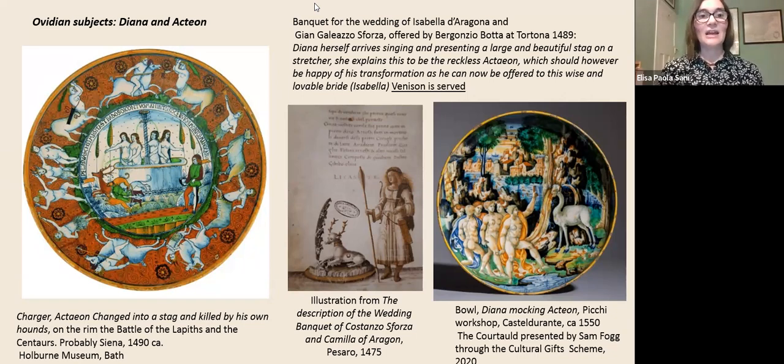Diana and Actaeon is the most common subject on historiato, and I always wonder why. There are hundreds of pieces with the subject, and it makes you wonder why this particular subject was so common. Even the first example of narrative scenes on a piece of maiolica, this wonderful dish at Bath, has Diana and nymphs in this beautiful fountain, around this wonderful border with centaurs.